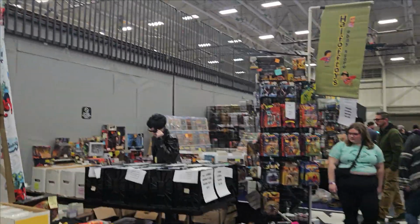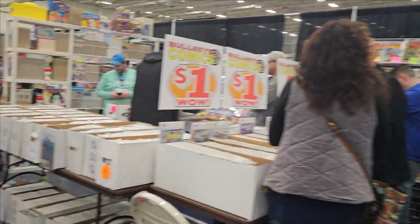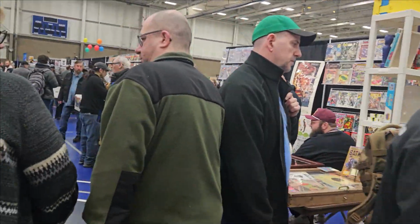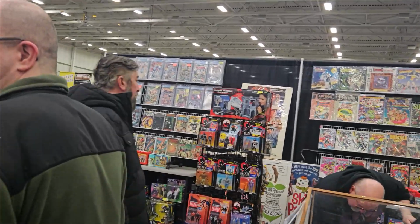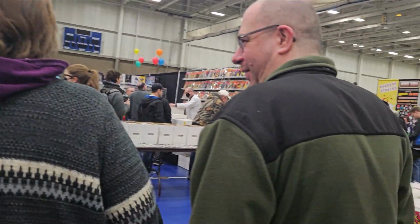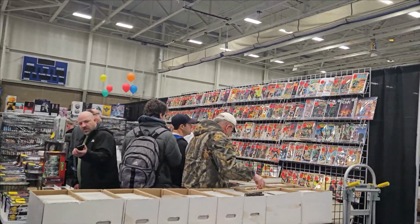So then I got in and started doing my walk around. There were a ton of booths and a lot of comics. So it was a nice surprise. And then there was the normal stuff too, right? You had the creators that were there, Artist Alley. You had a lot of toys, a lot of arts and crafts type of stuff as well. But I was still pleased with the amount of comic vendors that were there.